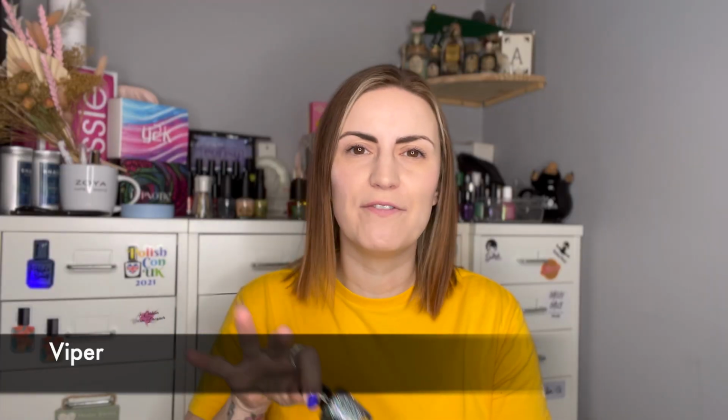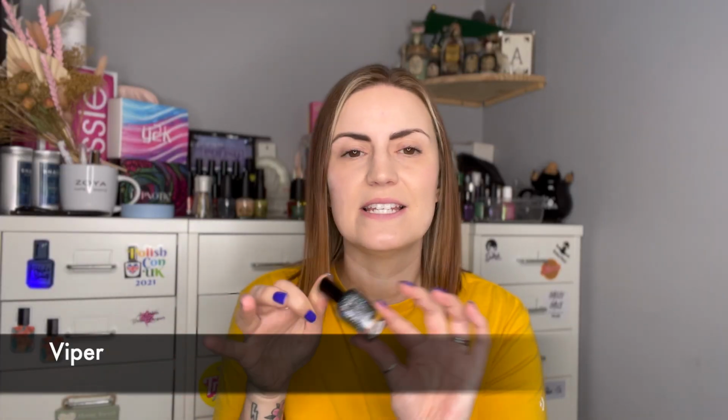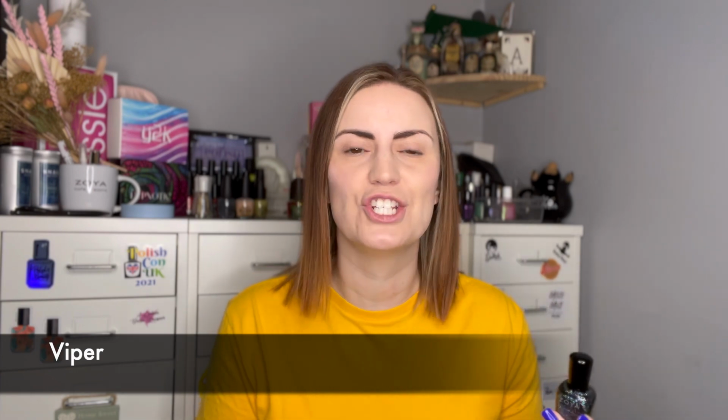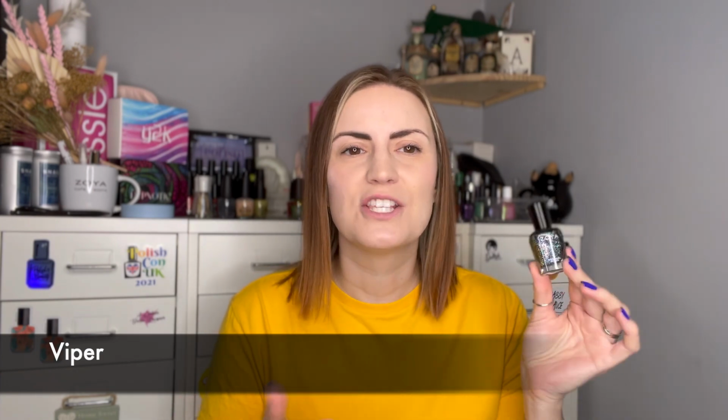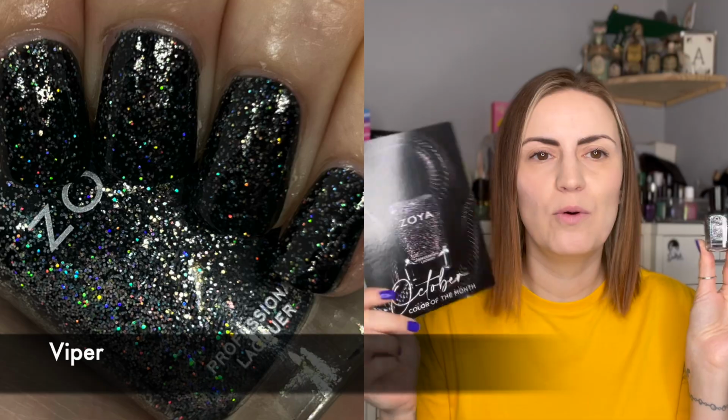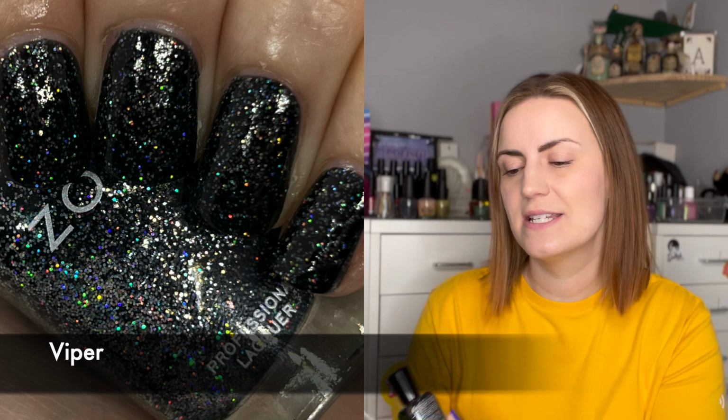I do wish, and I think a few other people have said this, that these glitters that they're coming out with are so lovely. It's exactly what we want, but we want flakes. Please, Zoya, flakes. Glitters are great, but they just dry so textured, and textured isn't for everybody. So if these could be kind of like Dream and Storm and Aurora and Blaze, where they have the really flaky dense and heaviness, I would love that. So like I say, Viper is available for October, so it's available right this second and all the way through to the 31st.